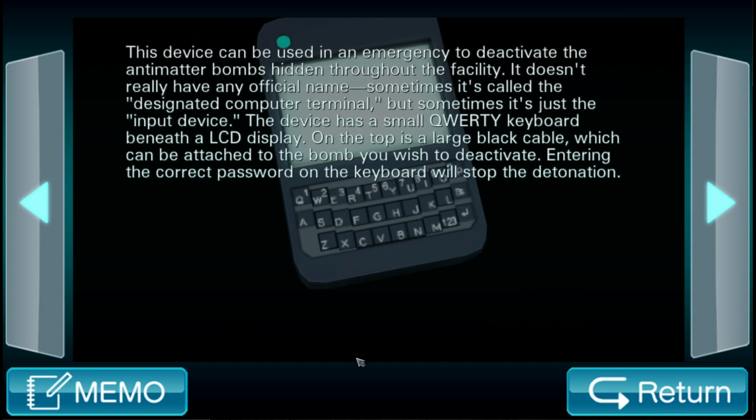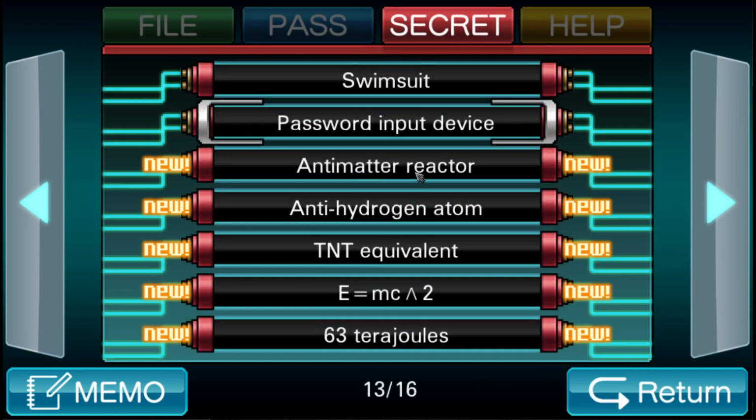Password input device. This device can be used in an emergency to deactivate the antimatter bombs hidden throughout the facility. It doesn't really have any official name. Sometimes it's called the designated computer terminal, but sometimes it's just the input device. The device has a small QWERTY keyboard beneath the LCD display. On the top is a large black cable, which can be attached to the bomb you wish to deactivate. Entering the correct password on the keyboard will stop the detonation. Straightforward enough.